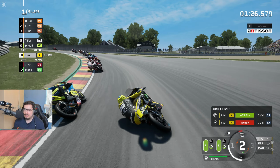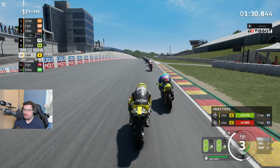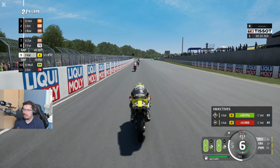24th. Better start than you could have dreamed of, no doubt. He tries to do the up and under on Munoz, gets past the Bow Motorsports bike into 9th. And now it's his championship rival in front.